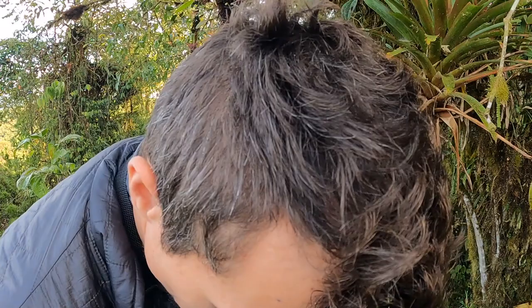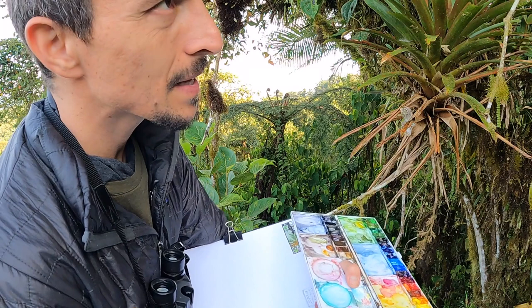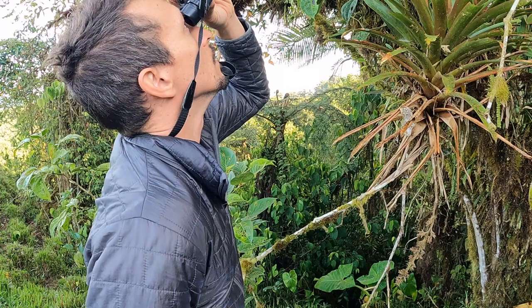A lot of times in the tropics, at least in the New World, I don't know about the Old World, birds move in these mixed foraging flocks or bands, and you'll have a lot of different species all moving together in one group. Super interesting. Mixed species flocks. I just saw one of my favorites, the flame-faced tanager.